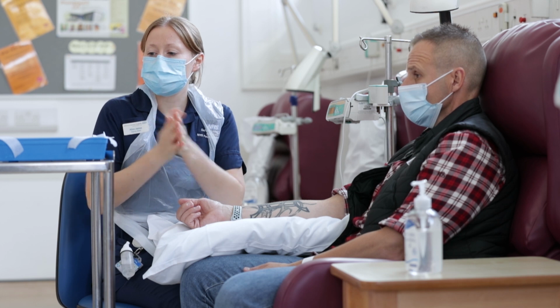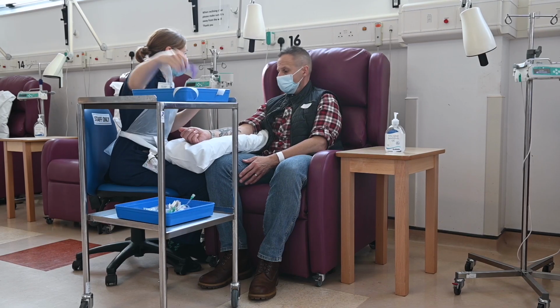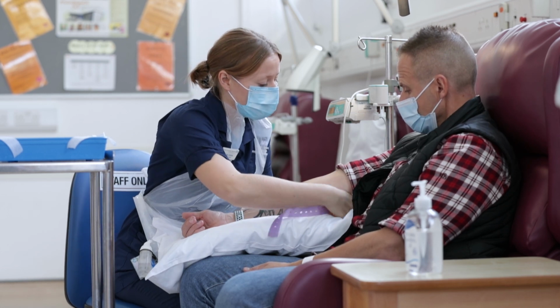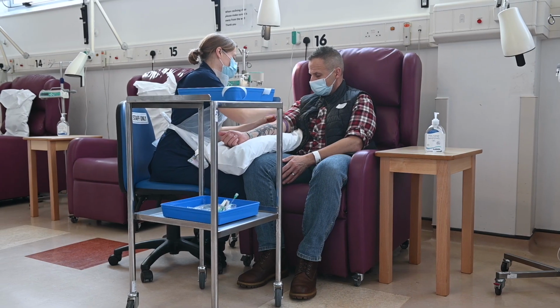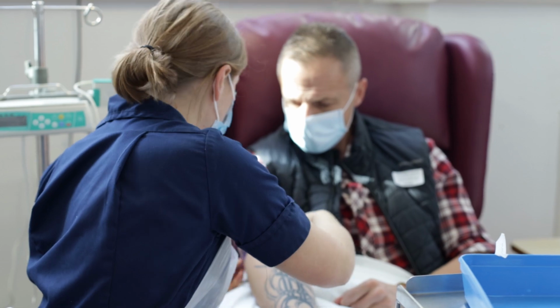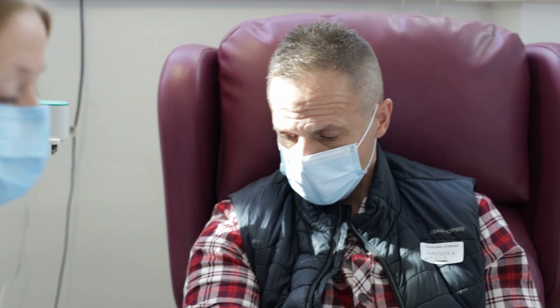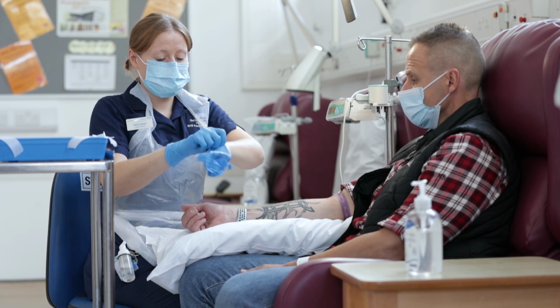Some people will have what we call a cannula, so that's a little needle that will be inserted normally into the lower arm, so the forearm or the back of the hand, and that will be temporary. That's only just whilst you're having your treatment, and that will be put in every time that you come for treatment. Sometimes people have a more permanent line, something like a PICC line or a Hickman line, and very occasionally something called a portacath. That will stay in for the duration of your treatment.